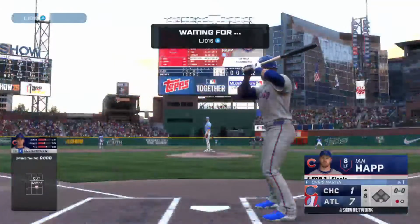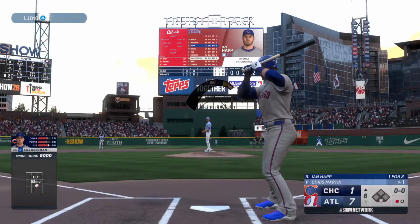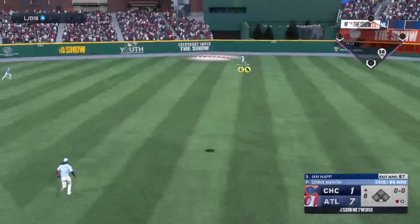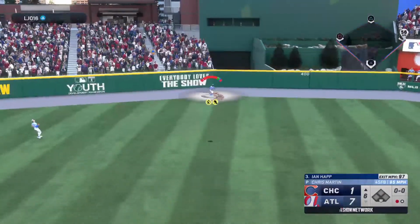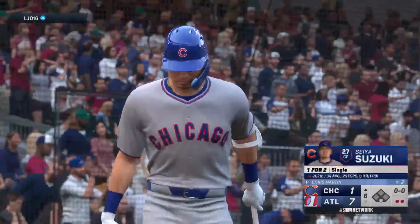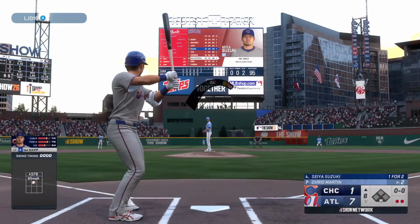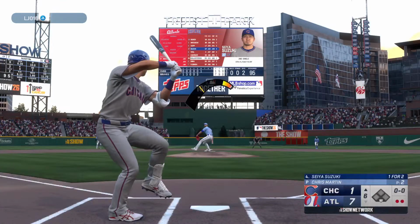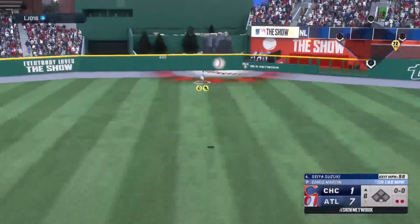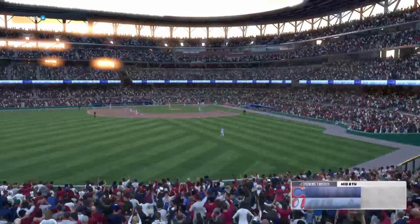Ian Happ now at the plate. He singled and he flied to left. This one in the air, center field. Harris should have this one. And there's two away. So up now for Chicago, Seiya Suzuki. And he swings and lifts one to deep center field. Ranging back, on the warning track, and hauls it in.